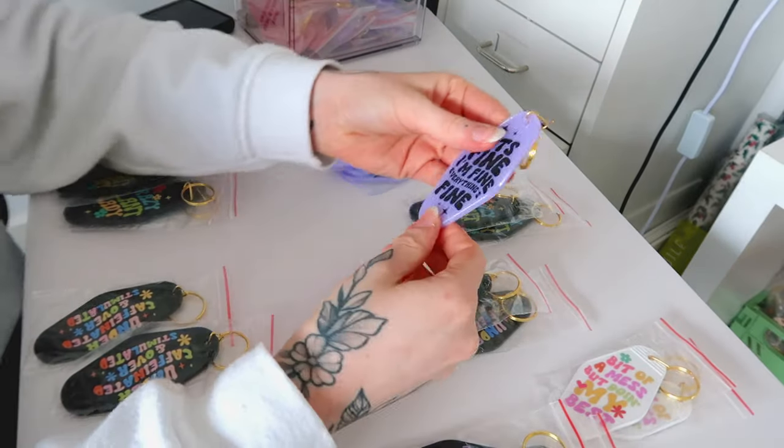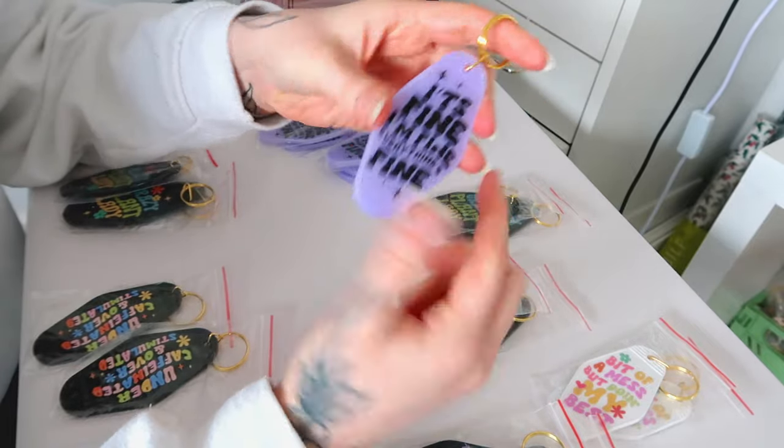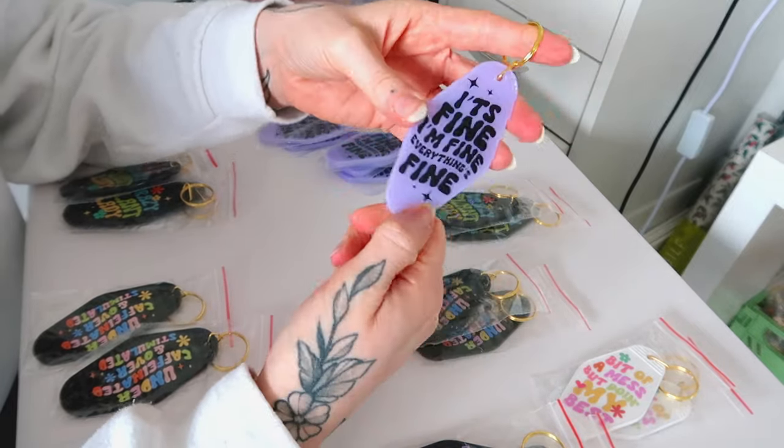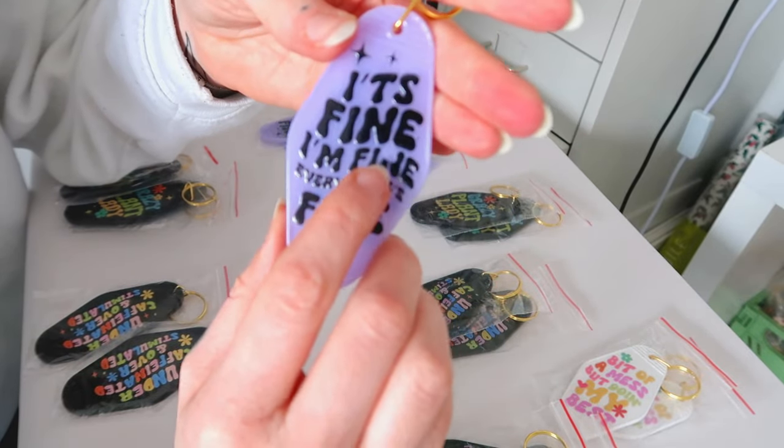Then done. I messed this one up really badly, so I'm gonna keep this one for myself, which is fine because this is one of my favorite ones. I say this all the time, so I'm gonna keep that one for myself because, don't know if you can see, there's an error there.